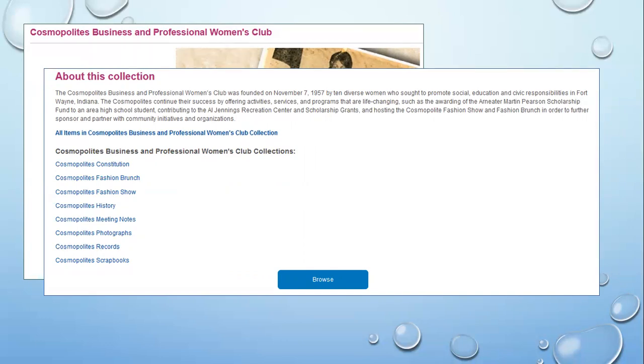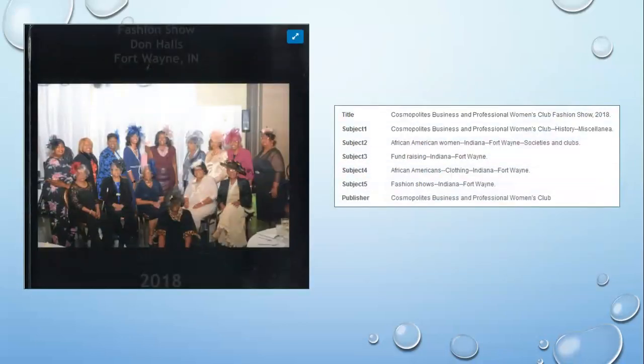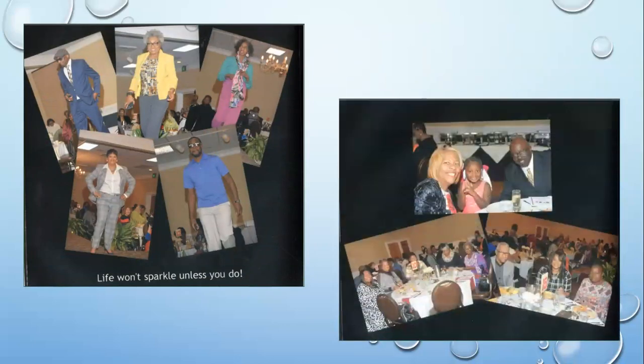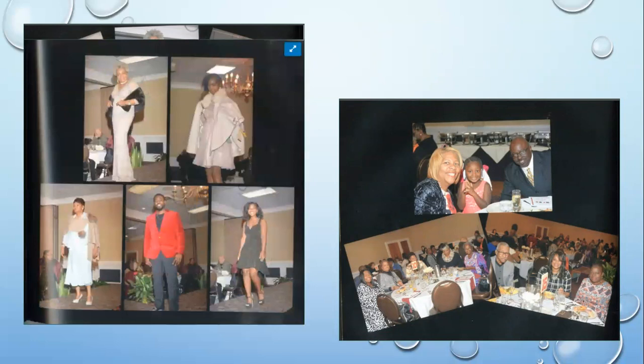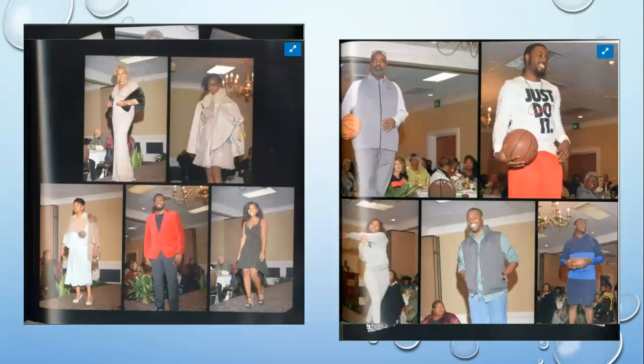One of the great collections they have provided is their fashion show images. So here we have a 2018 booklet of their fashion show. This was a show that they would hold annually in order to earn money to pay for these different endeavors that they were interested in participating in and being able to provide back to the community. So here we have some great images of local members of the Allen County community walking the catwalk. So it's just an interesting organization that was local to this region.